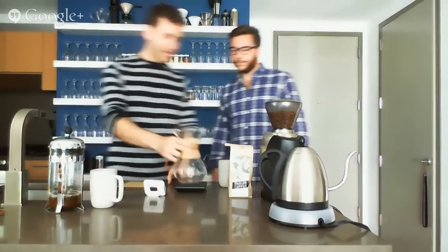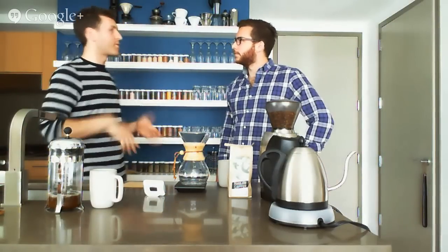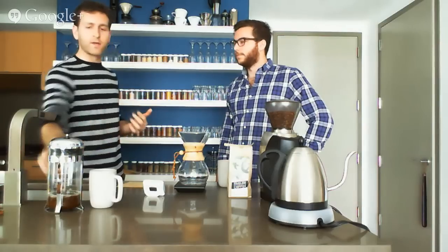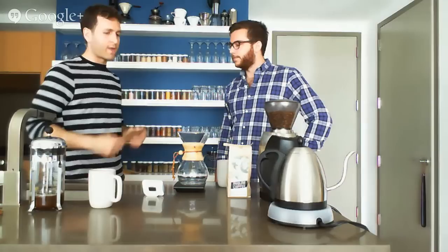One of the nice things about French press is that you don't really need any replaceable parts. There are no filters. When you're done, you just take this, throw out the grounds, throw it in the dishwasher, and you're good to go. For Chemex, you need a filter.